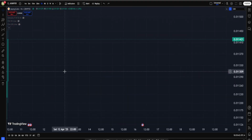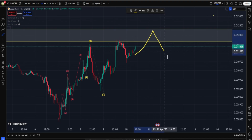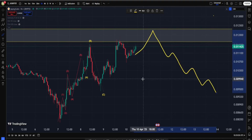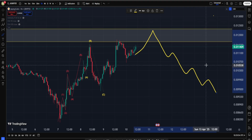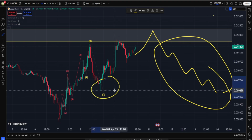But if we see something like this in Jasmy Coin, maybe another move up, and then I would say a relatively strong move on the downside, that can be a very, very bad sign, especially if in this phase down, we take this low right in here about, let's say, 0.0095.